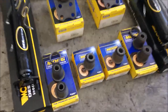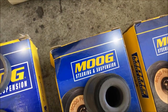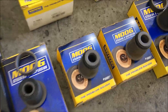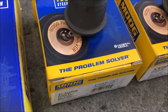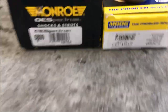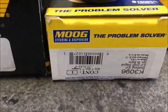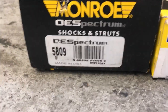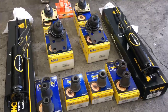So yeah, who knew that Moog, our buddy from Mighty Car Mods, owned a suspension and steering company? Not the same guy, but hey, it's the thought that counts, right? Moog Problem Solver. That's what they call these things for some reason. But surprisingly, all this stuff is made in the United States of America, which is pretty crazy. Don't find that much anymore. Pretty cool. All right, let's get to work.